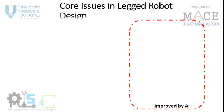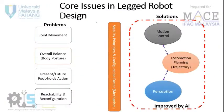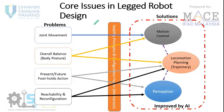In robot design and control, I combine these two. The design can be listed from the problems of joint movement, overall balance, present and future footholds, meaning foothold actions, the strategy of walking, and reachability and reconfiguration, which is the target of the trajectory. And all of these need to refer to the stability principles, and configuration means the mechanism of the robot design.